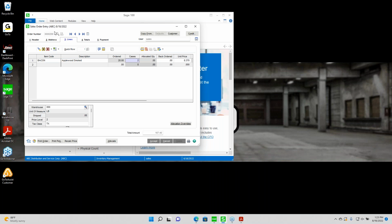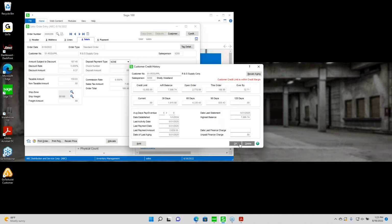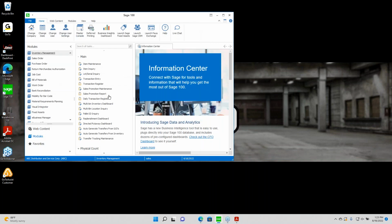This is order 209. I'll write that down so I do not forget it. We'll hit accept. And again, it's just that simple. Customer service doesn't really have to go through a big learning curve with this. It's all set up on the back end. Once that order is processed, we can do one of 2 ways. We can go the handheld route, but for sake of time, we'll just go straight into Sage. So on the sales order side, we will go to invoicing data entry.